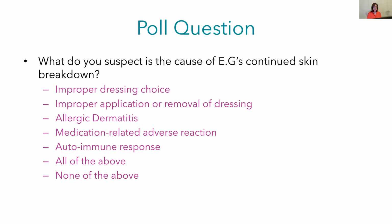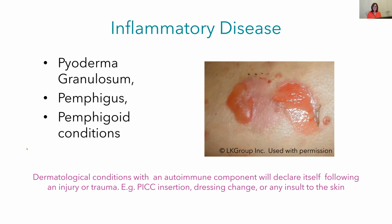So in EG's case, Crohn's disease, they're at higher risk of pyoderma gangrenosum, and in her case, that was the issue. Initially she had erythema and some minor skin irritation from the trauma of putting adhesive on. Rather than identifying that early and being proactive and trying to reduce that trauma, this is what happened. And so it just escalated to a very significant situation.